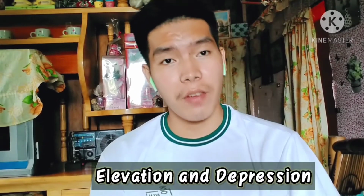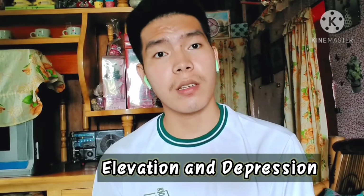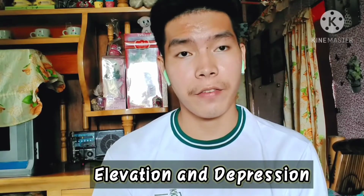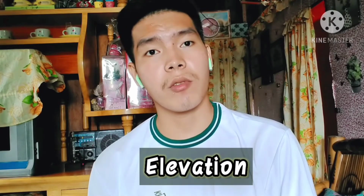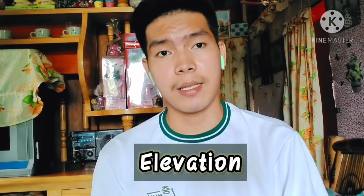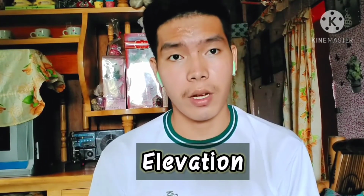Next is the elevation and depression. So elevation and depression, of course, is when the structure moves in a superior or inferior direction. So first is the elevation. Elevation refers to the movement in a superior direction. So here is an example of an elevation.